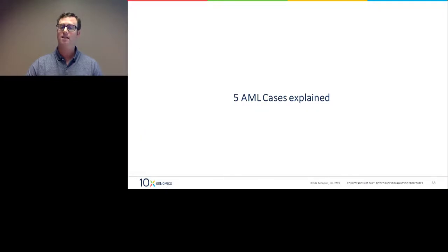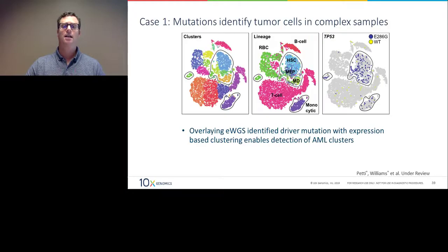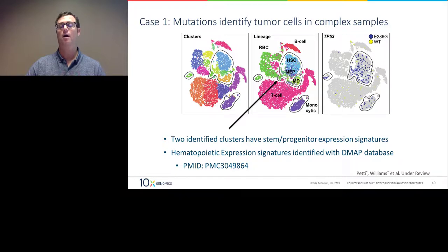So now I'm going to go through each of these 5 cases. Case number 1 is an indication where mutations identify tumor cells in complex samples. On the first panel, you can see we identified all of our clusters, and then encircled are what we identified as being the AML cells. And we associated these AML cells with their expression, and all the clustering was done based on the expression profiles of each cell. We identified 2 clusters that have stem progenitor expression signatures, and the hematopoietic expression signatures were identified through the DMAP database.